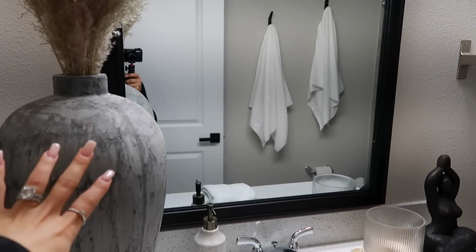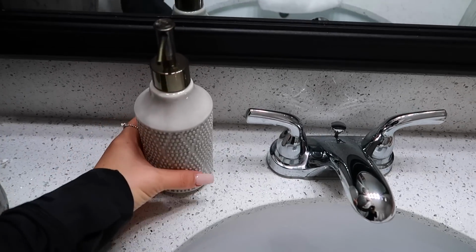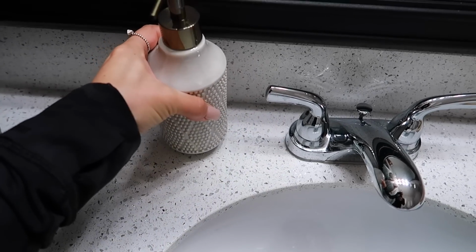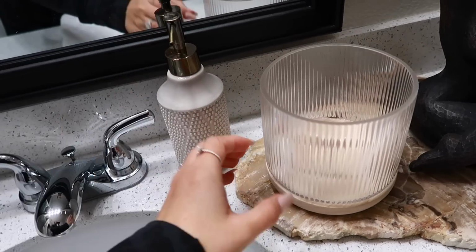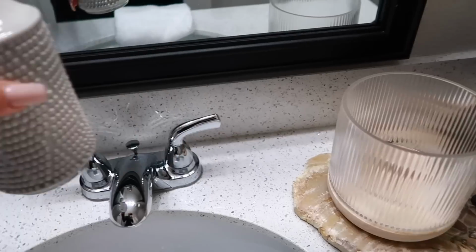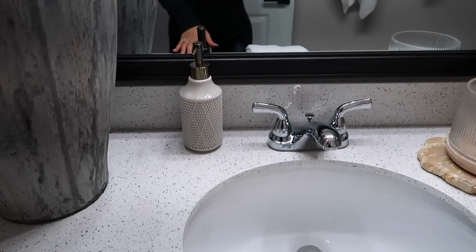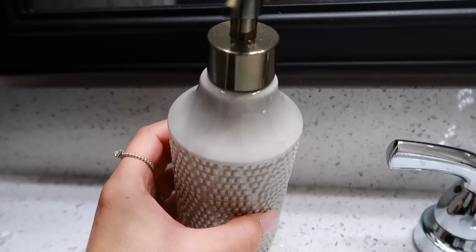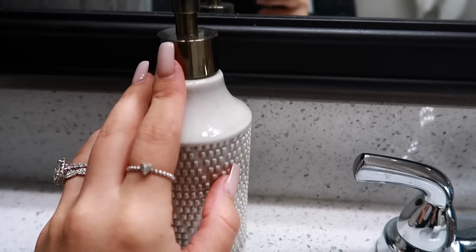And then moving over to the sink area, I got this amazing soap dispenser a while ago from Target, but I absolutely love it. I'm not really sure what side I want it on yet, but I'm still kind of playing with it. I think it looks okay over here, but I love it because of the texture. I love the color. It's a beautiful neutral gray color with kind of a gray metal tone top on it.